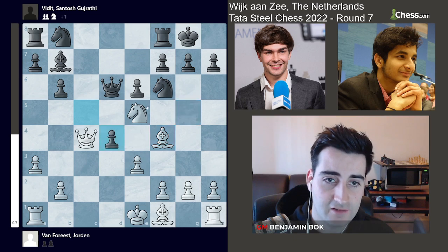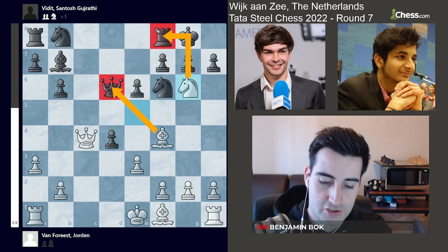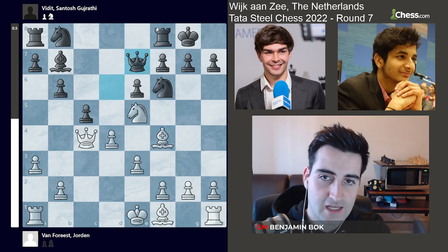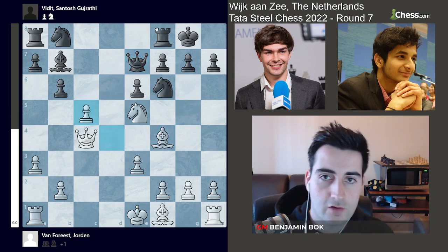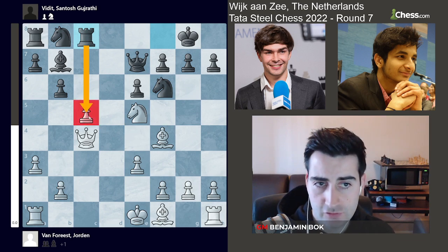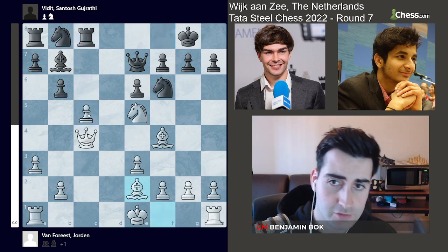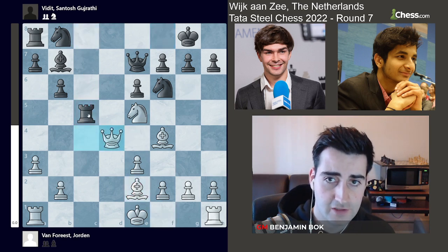Now you cannot take on d4 due to knight g6, and black is losing the exchange. So instead of that, Vidit steps out of the way with queen e7. We see trade on c5 by Jordan and rook c8. Vidit wants to take with the rook and keep an active position. So Jordan goes bishop e2 to develop, rook takes c5, queen d4.